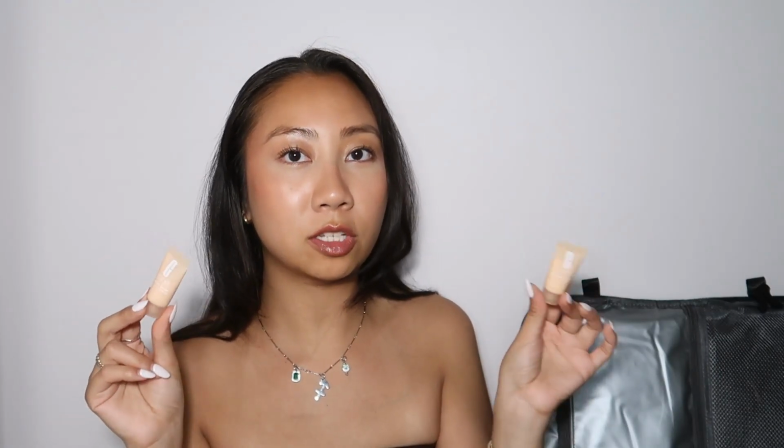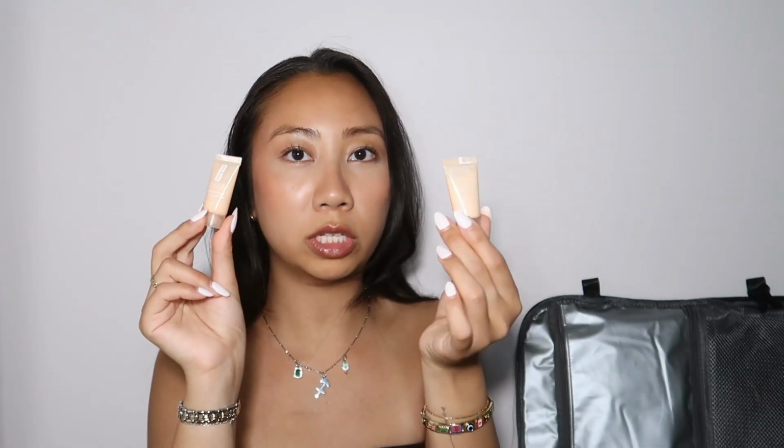Down here, I have 2 more sunscreens. These little ones are from Clinique. It is the Moisture Surge with SPF 28. Typically, I will use this on my face, and since they're so small and like almost emptied out, I figured I might as well finish them on this trip. Because we'll be out and about a lot, I figured I could just throw these in my bag and re-up on sunscreen throughout the day.